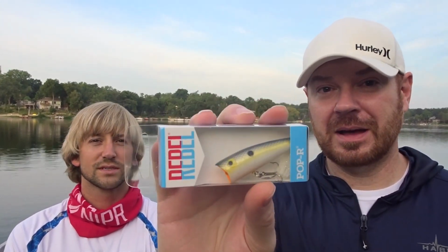So the weather is gorgeous this morning. It's right at about sunrise. Today we are continuing on with our topwater series, and what we have for y'all today is a classic. This is a classic lure. This is the Rebel Popar.